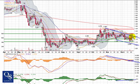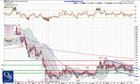Right now, we always talk about baby steps and making the initial move. And that comes with having the indicators turn, holding support, taking out $1.25, and going up here and challenging these old highs around $1.35, $1.37. So these are the types of things that I'm going to be looking for in the ADLR chart. As always, this is merely my interpretation of the chart.